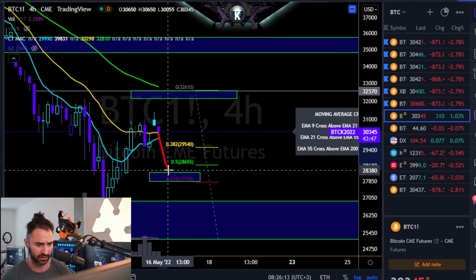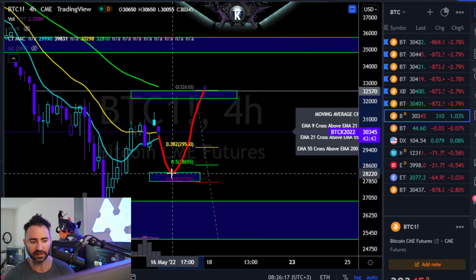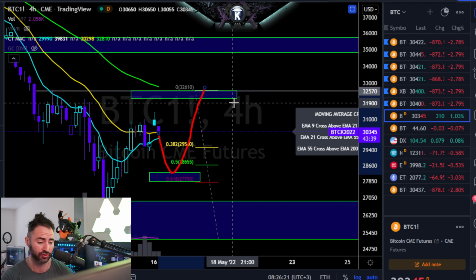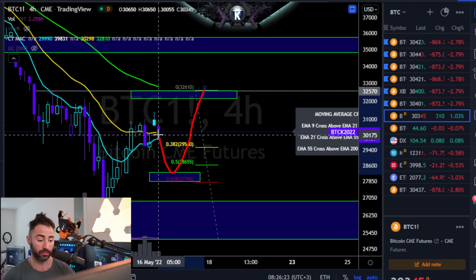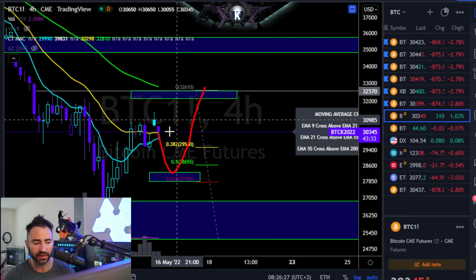Something like this would be kind of nasty, putting a bit of a higher low right there, and then trade back up to 32.5 or 32.6 essentially. Or Bitcoin perhaps puts in a low right here and just goes up. I think that's a little bit less likely for right now.